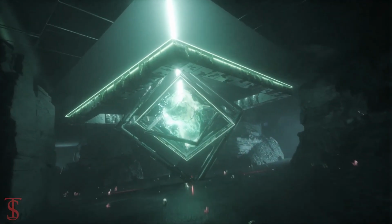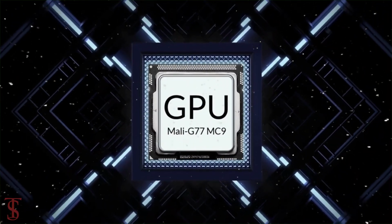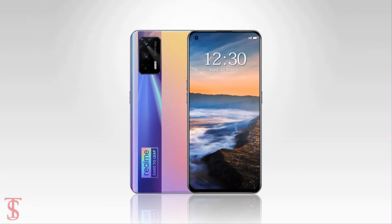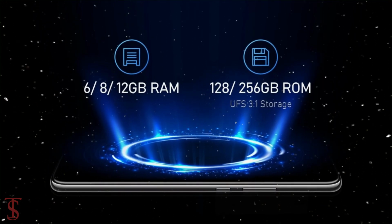Under the hood, the phone comes powered by MediaTek Dimensity 1200 chipset, paired with Mali G77 MC9 GPU. In terms of storage, the smartphone packs with 6, 8 or 12GB of RAM and 128 or 256GB of UFS 3.1 storage.